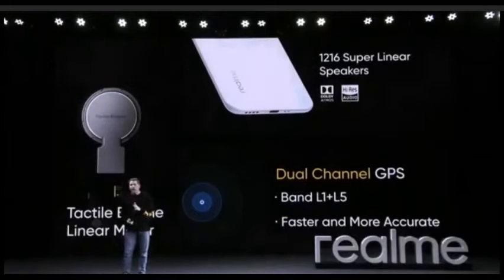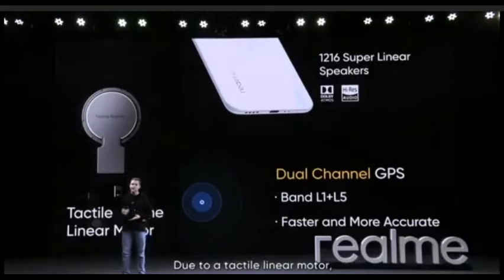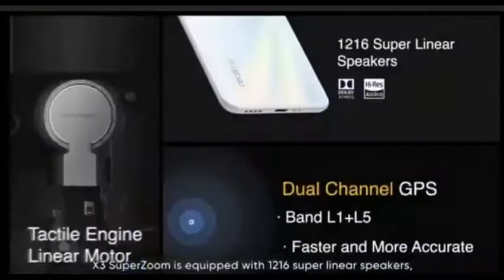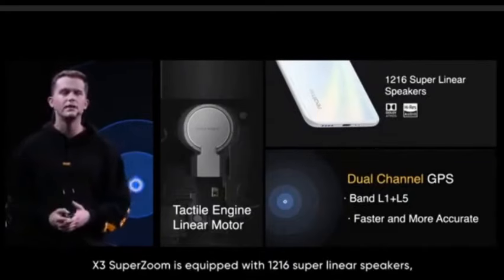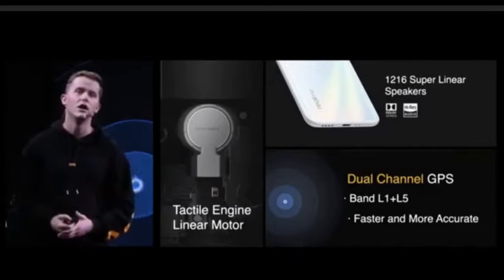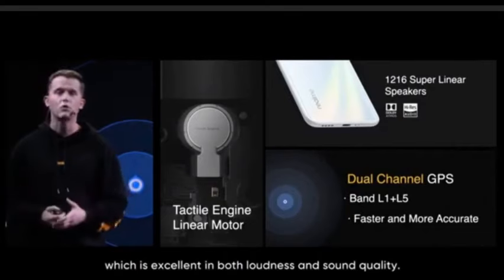At the same time, every touch on the X3 Super Zoom can also give you solid feedback. Due to a tactile linear motor, every press is an enjoyable experience. As for sound, X3 Super Zoom is equipped with 1216 superlinear speakers and supports Dolby Atmos and Hi-Res certification, which is excellent in both loudness and sound quality.